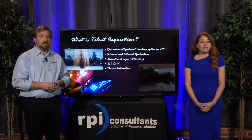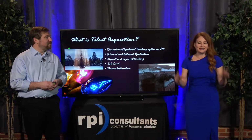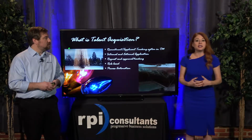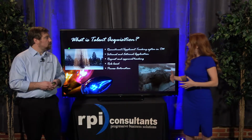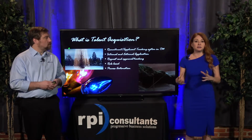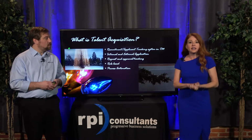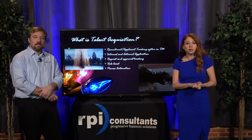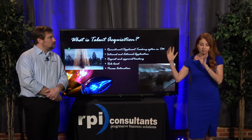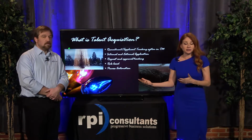Okay, so what is talent acquisition? I'm sure you guys know what talent acquisition is as the terminology in HR and recruiting, but the module itself is part recruitment and applicant tracking system. There are components for internal applicants to be able to go into their employee space, look at jobs, and apply from employee space, as well as an external web-facing page that external applicants can access as well.